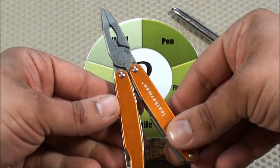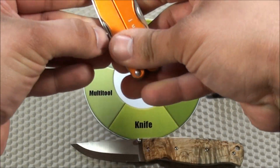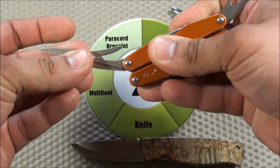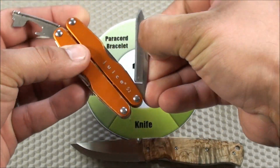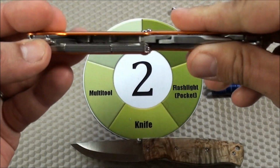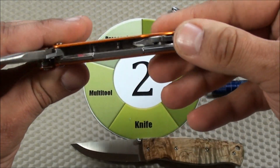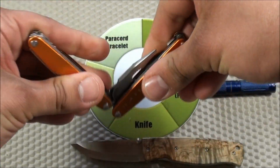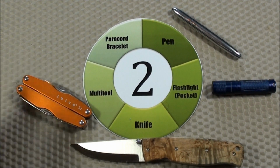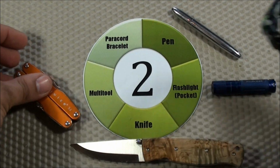Has a variety of tools on here. The pliers. You have a bottle opener. Awesome scissors. Extra little utility blade, as well as some other various screwdriver heads, flathead, Phillips. Yeah, it's just a really great multi-tool. I'm sure a lot of you are already familiar with it. I highly recommend it. And then last, I've been carrying a paracord bracelet.